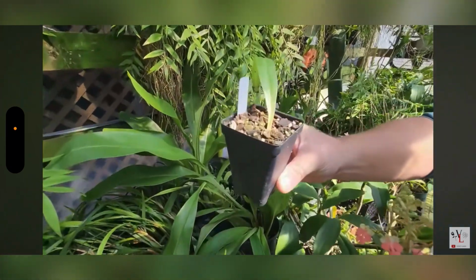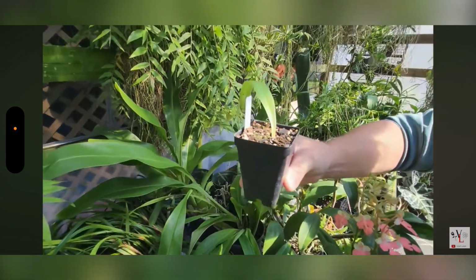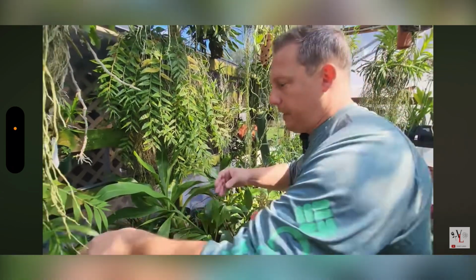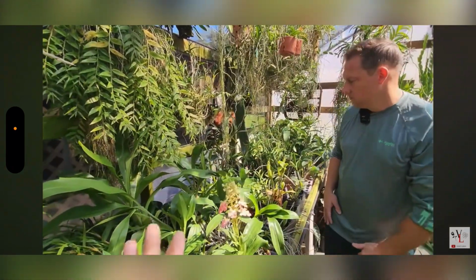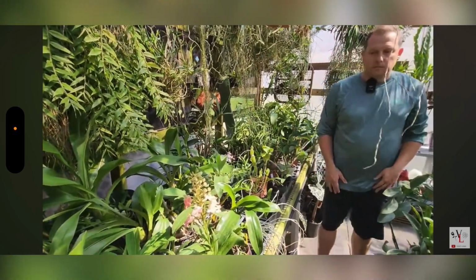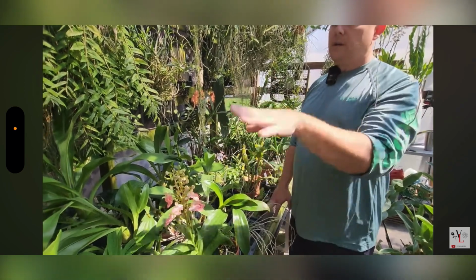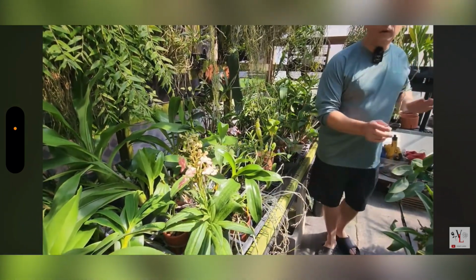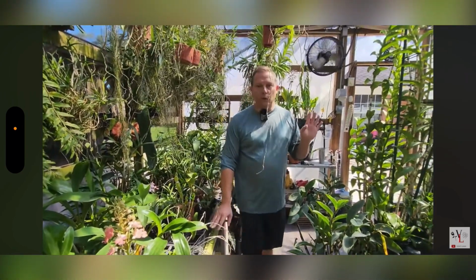If you start watering too soon, you're going to kill the plant. Or if you keep watering, you're going to rot that tuber in the pot, and it's going to go bye-bye. So when all the leaves are gone, that's when you stop. After it's done flowering, it'll start to die back, and that's when I just basically throw them underneath the bench up here and don't give them any water.